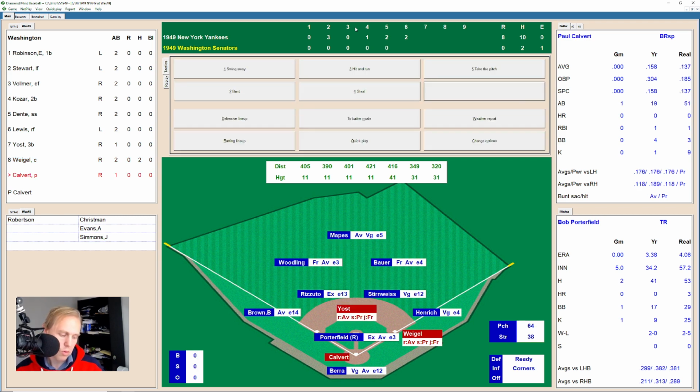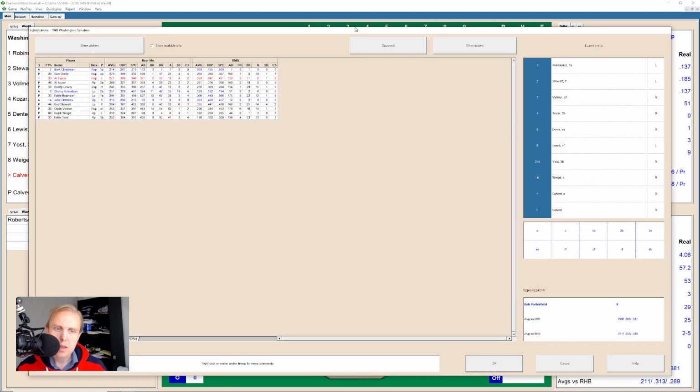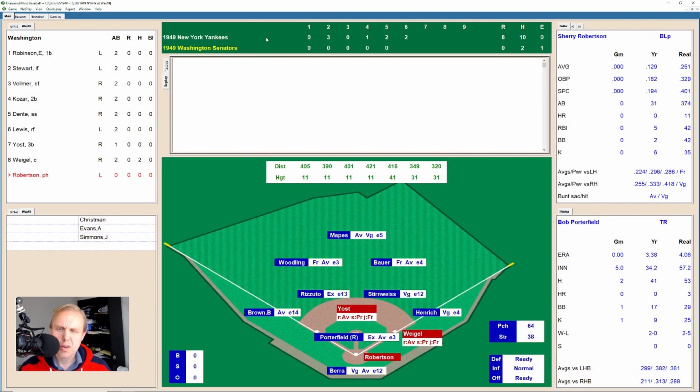We're going to play it safe, of course, with Yost down by 8. That'll bring up the pitcher who will come out finally. And we'll have Sherry Robertson come in to hit for him. Not many players there on the bench for the Senators. It's going to be a little bit rough, isn't it? We don't have a whole lot of guys to choose from.